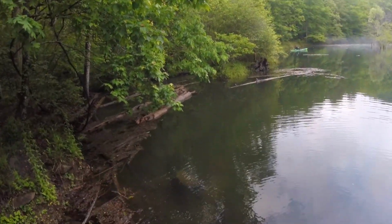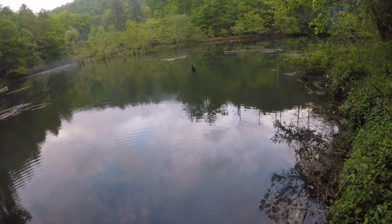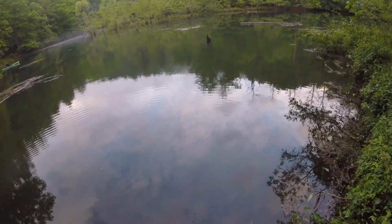And this is the mouth of Eagle Creek right up there. And these dudes are just stacked up. Sometimes the best way to knock off the skunk is to start small.